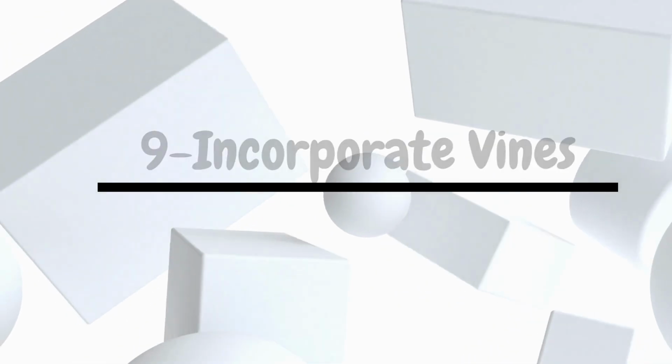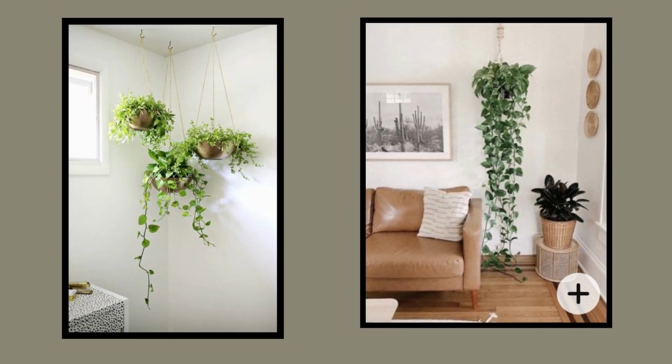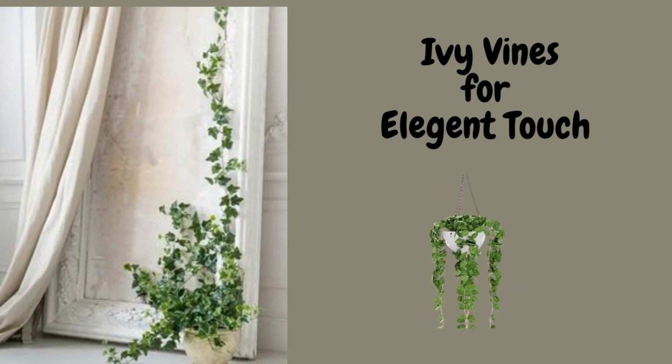Incorporate vines. Climbing plants like ivy or philodendron can be trained to grow along walls or trellises, adding an elegant and fancy touch.